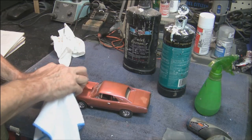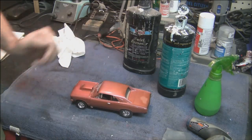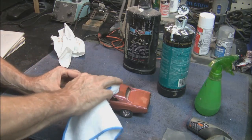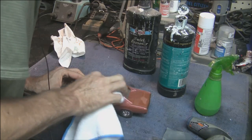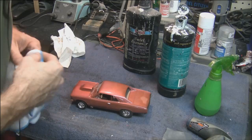But as I said, I'm being careful not to splatter too much compound all over it, so it's not going to get splattered all over on the inside and all that. Just keep those things in mind too. Now we're looking really good here up on the top. It's pretty much got its gloss back.